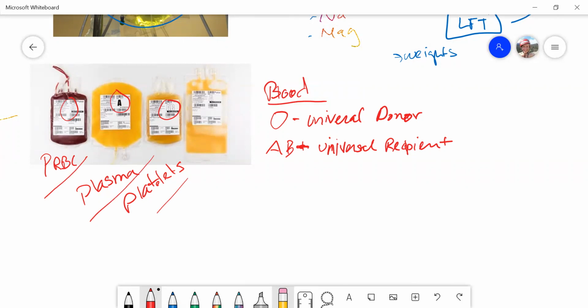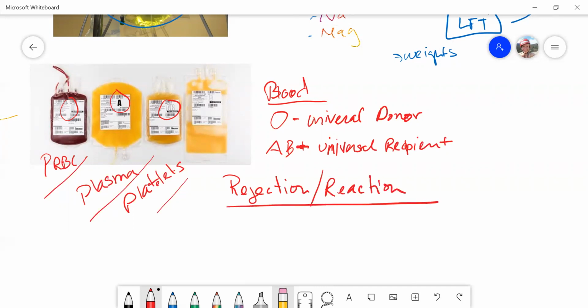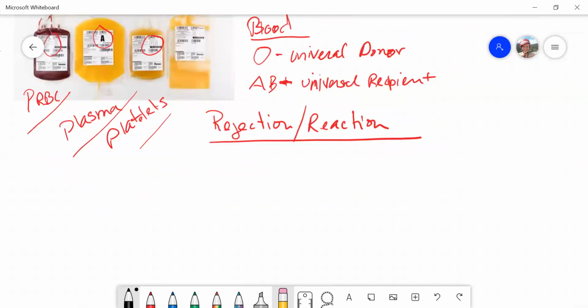We always have to check compatibility and make sure that we're able to give that donor's product to someone else. We have to double check that compatibility because we're talking about rejection or a reaction, because we're getting someone else's cells. So we have to pay attention to symptoms that their body is not liking these cells. If somebody's not liking these cells, we're going to have some pretty significant problems happening relatively quickly.